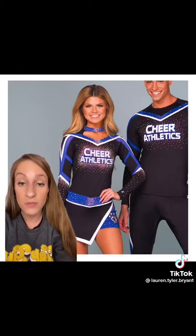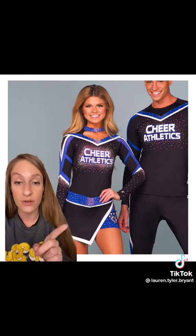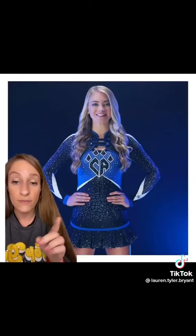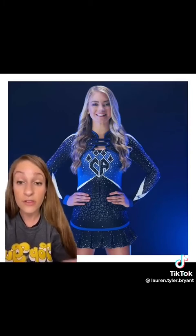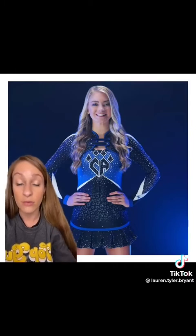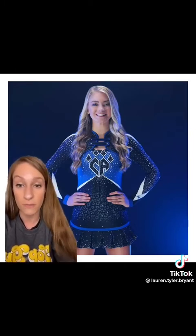Then kind of the next step up from there is large gyms where every different location gets to kind of pick their own uniform. And I think this is a little bit more uncommon, but I know Cheer Athletics does this. This is a uniform from one of their locations, I want to say Columbus. And then this is a uniform from a different location. And these aren't their Worlds uniforms. This is just their regular program uniform. So every different location of Cheer Athletics has a different uniform that they wear to kind of set the different locations apart from each other.